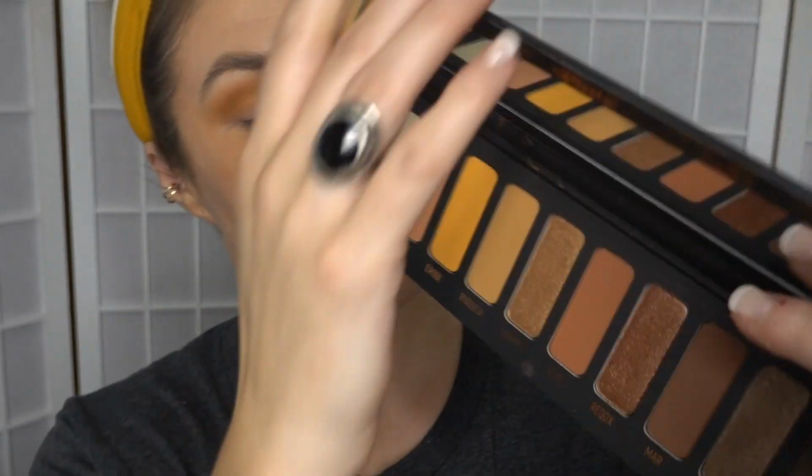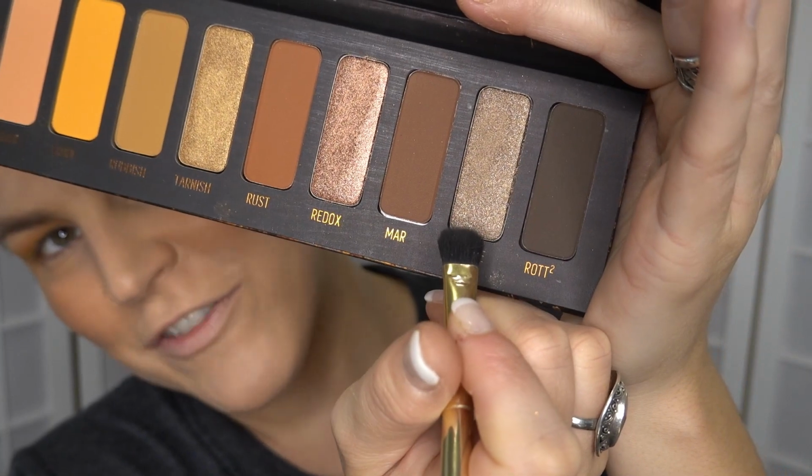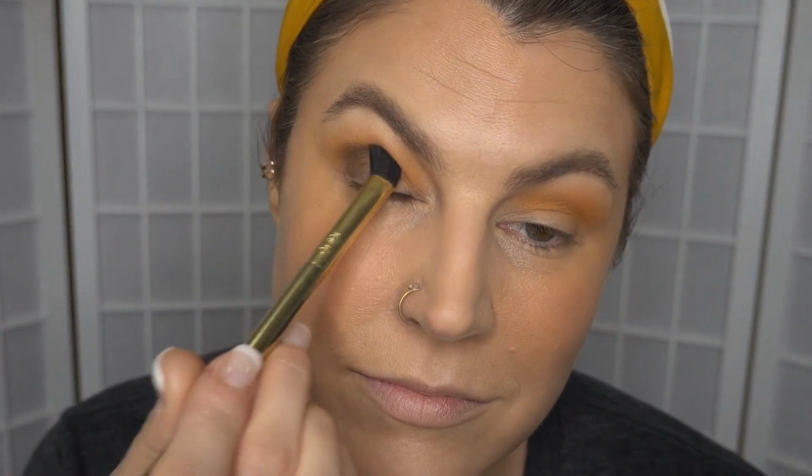I'm just gonna use this packing brush from Sephora or Tarte and dip into the darkest shade in the palette metallics wise, which is Ravage, which I don't think I'm even pointing to. Here we go. It doesn't look as dark on camera. Okay, I'm not sure if I should be expecting fallout here. No fallout.